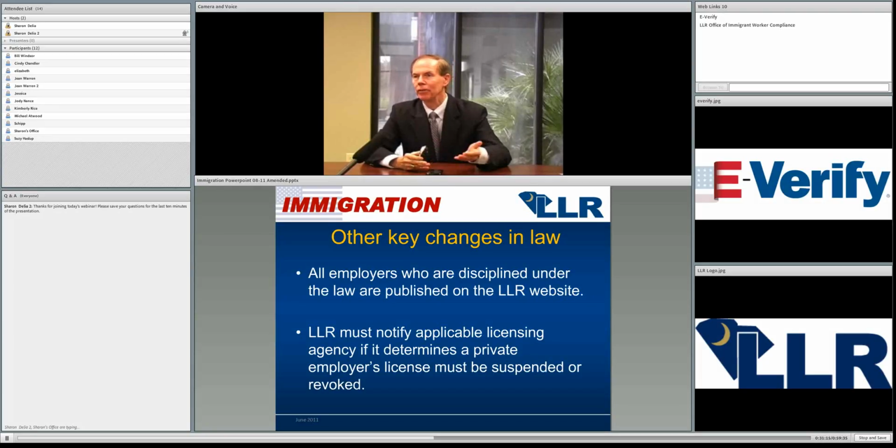Names were there, their addresses, the violation that we had identified. And to their credit, we did state if they had [come into compliance], but their names were published there indefinitely, because under the old law there was no time limit as to when.